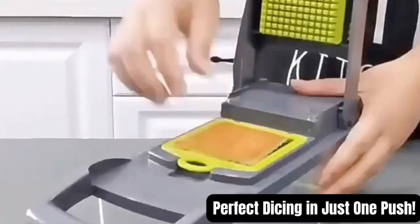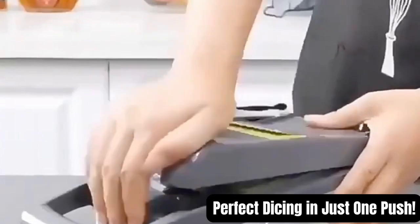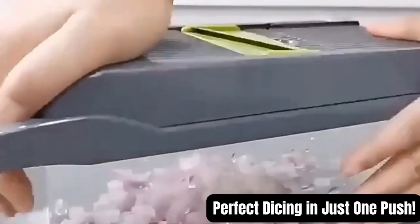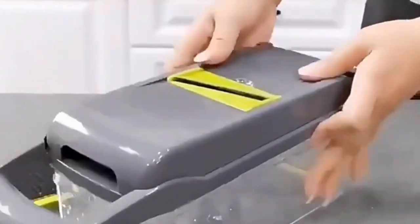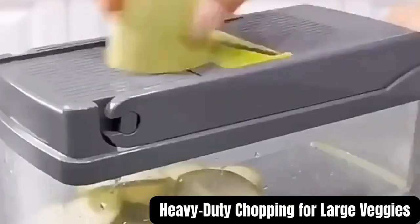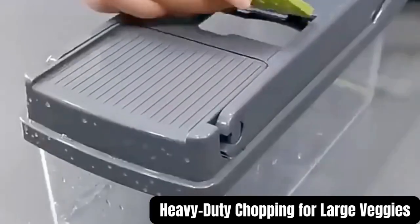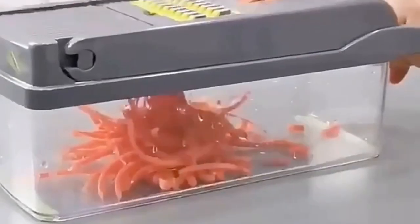It features premium, interchangeable razor-sharp blades that allow you to customize your cuts effortlessly. With its clever design, you get perfect dicing in just one simple push, making food prep faster than ever. It is built for heavy-duty chopping, easily handling large veggies like potatoes and onions without any struggle.